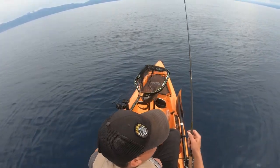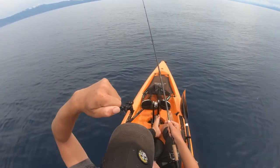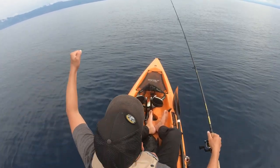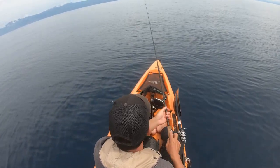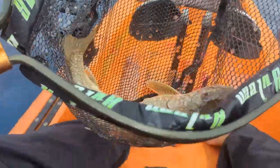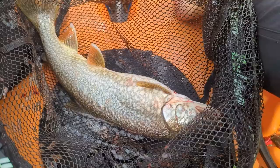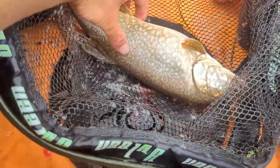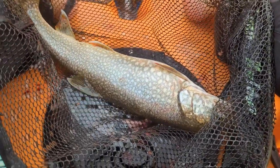Yeah. No fish finder. What? Woo. And I got him. 3 days of this stuff and I finally figured it out. Yeah! Alright, there it is. Number two. Yeah, a little bit bigger. They get really, really big, so these are tiny. But we're gonna take him. Because I've been trying. 3 days now.